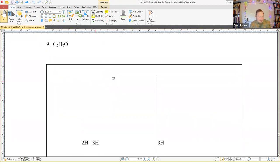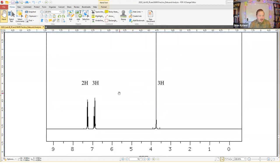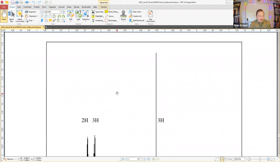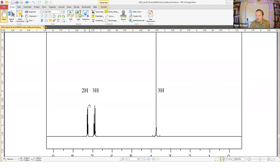So if we're looking at 9, it's the same formula, right? And 9, we've still got three signals in the IR, but five of them are still right in that benzene ring area, right? They're showing up as more than one signal, but they're all in the aromatic region. So despite the fact that it looks like two different signals there, the fact that there's five of them still in the aromatic region tells us it's still five protons attached to a benzene ring.